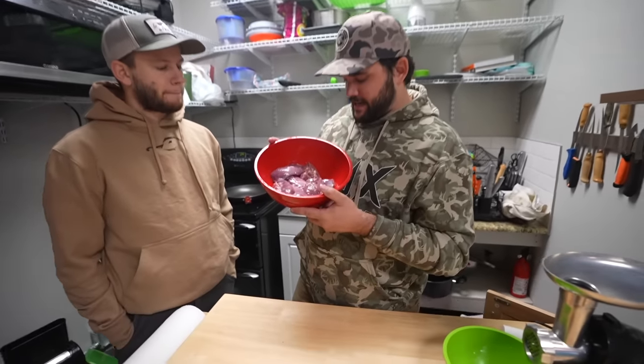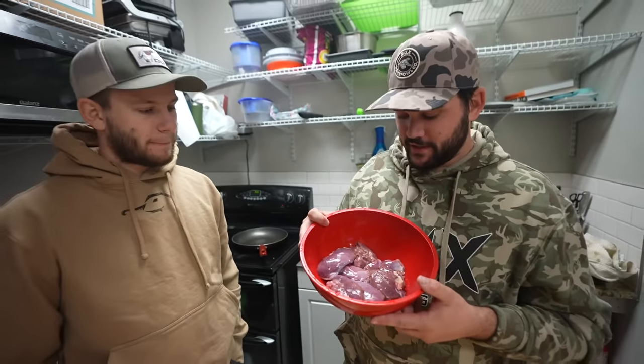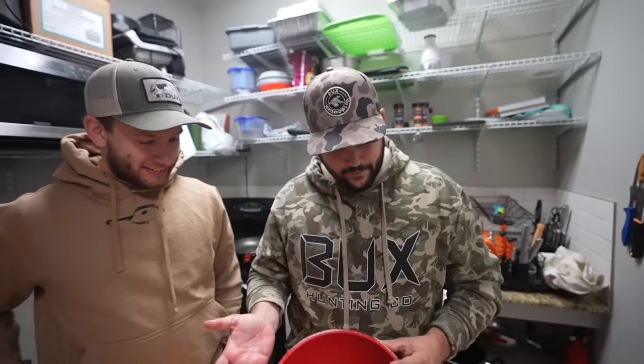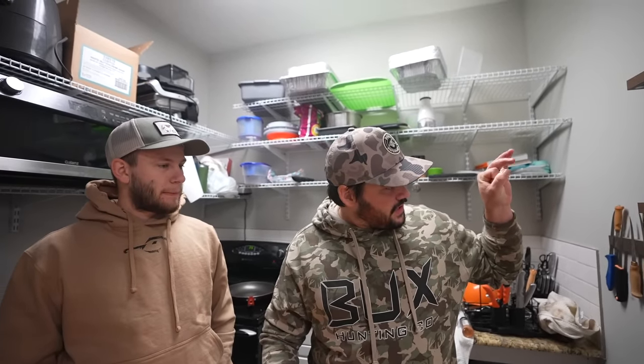Look at the meat right here, boys. This is all of the ducks we shot with the AR shotgun. I mean, it's going to be pretty finely ground. Is that okay? You cool with that? Because a lot of times sausage is like that.